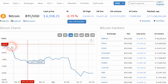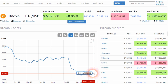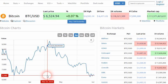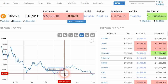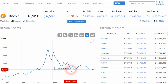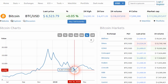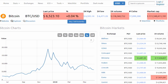This is the 1 month chart, starting at May 21 at 8,500, and now we are at 6,500. As I said before in the other videos, it looks like this is a support level, 6,500, 6,400, 6,500, showing that this support level for the moment is strong enough, and the longer it stays at this level, the stronger this support level will become. And as you can see, it was there in November, and it was there in March, end of March, and now again. So it looks like this support is holding for now at least.